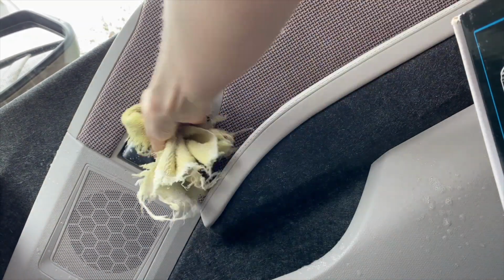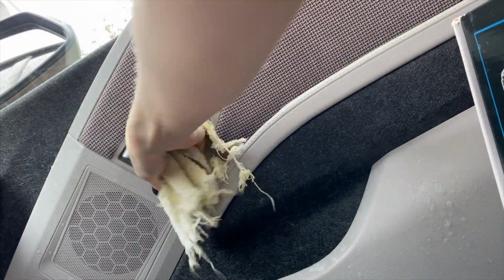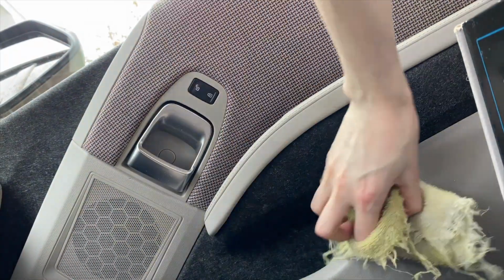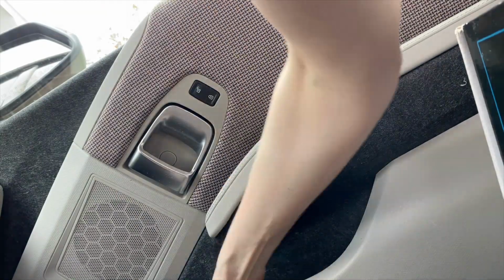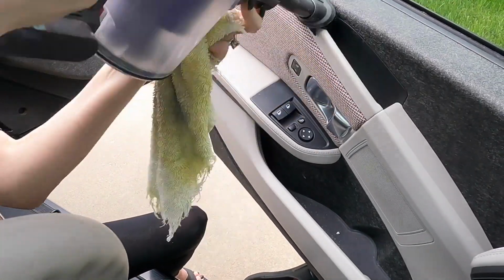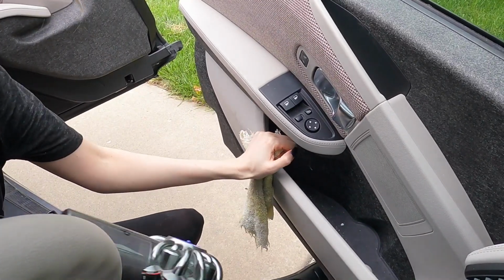Just making sure I got any scuffs, down towards the floor, any mud or dirt or whatever, and fingerprints and all that kind of stuff. Just kind of cleaning everything off. All right, moving on to the driver's side door where I had all that melted deodorant. So I just tried to vacuum.